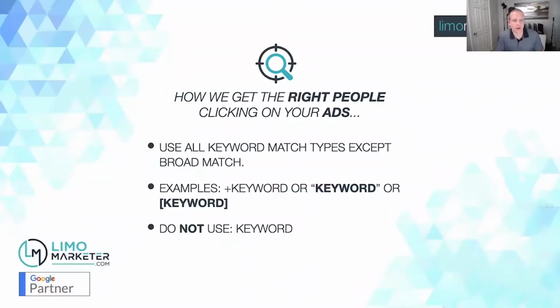So you want to use all keyword match types except broad match. I'm not going to spend time educating you guys on all the differences between keyword match types. Look it up, and there's plenty of people who can explain it to you. But in essence, you do not want to use broad match keywords.